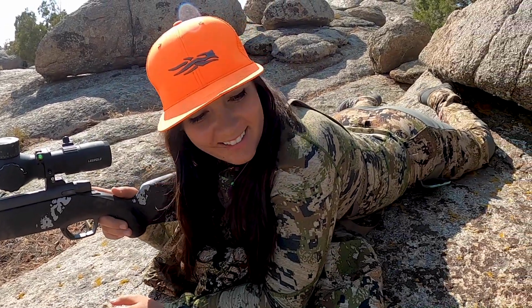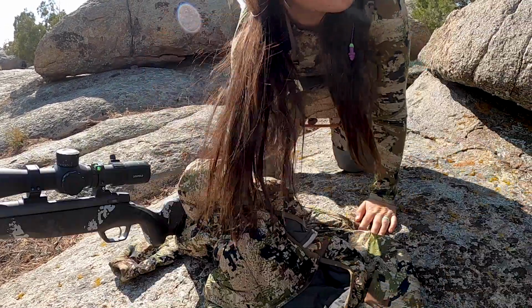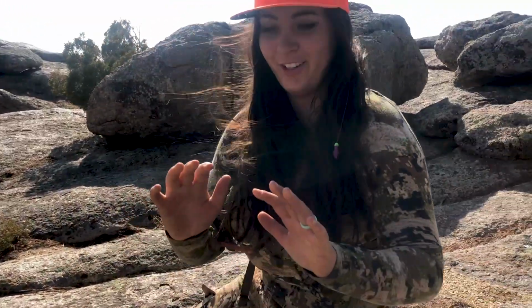What's that? I was pretty jacked to shoot him. What just happened? I just smoked that big goat. Dang, I was like downhill on these rocks right here. This is a cool spot. But he just went down. He expired pretty quick, and I think he's a sweet goat, so I'm pretty pumped. We're gonna go up and get him, take a look.